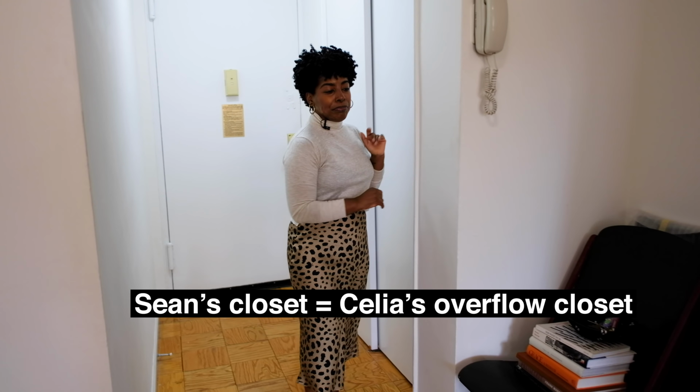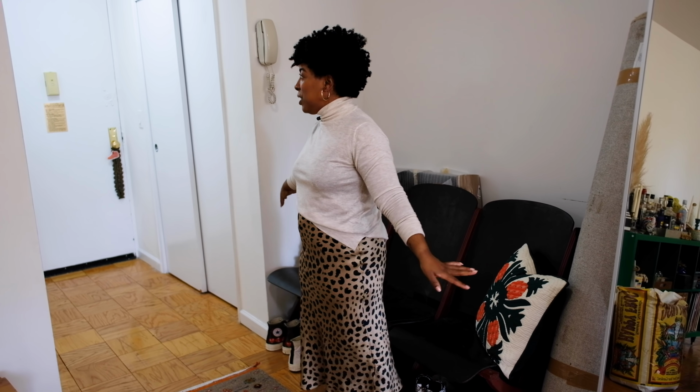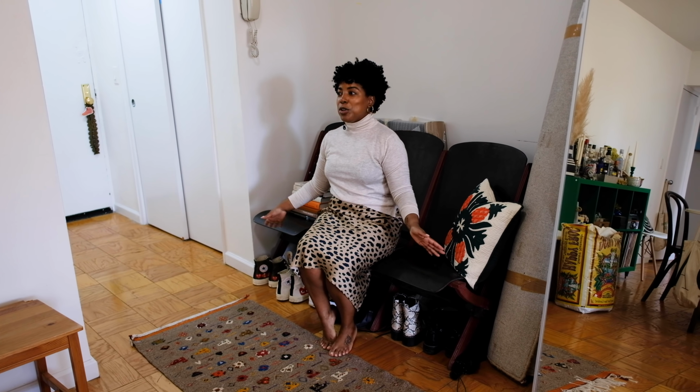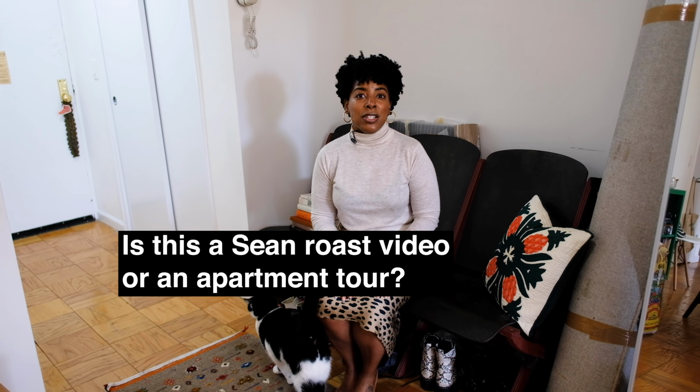It's Sean's closet. Past there, this little niche was the perfect area to create seating, to take your shoes off, put your shoes on. New York City is disgusting, so we don't do shoes in the house. Although Sean often forgets his things, and I have to get them for him because he puts his shoes on and then realizes he doesn't have anything that he needs to actually leave the house.